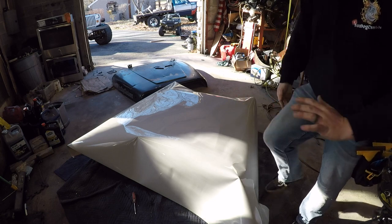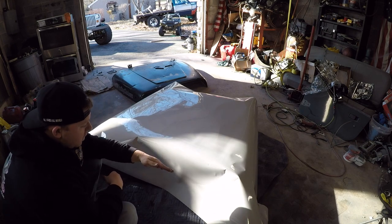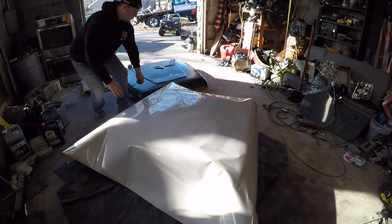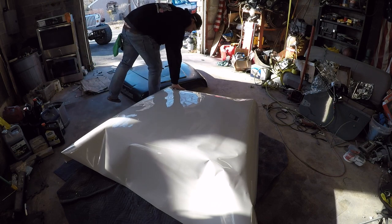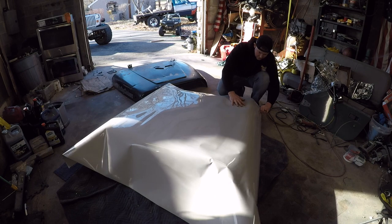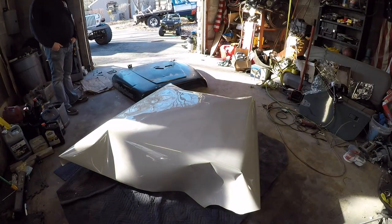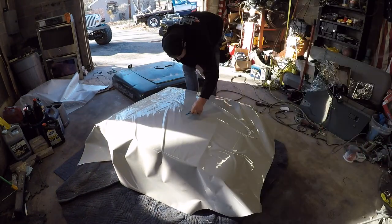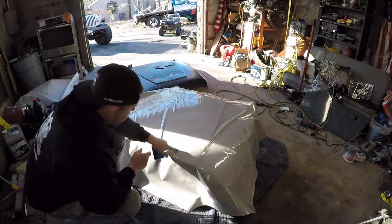So I don't have enough wrap to wrap the whole thing twice. So I made sure I had plenty, and I'll cut some of this excess off before I peel the backing off. I wanna make sure though that I have plenty. This is good because I would not have had enough. Alright, remember we still have the protective layer on as well.